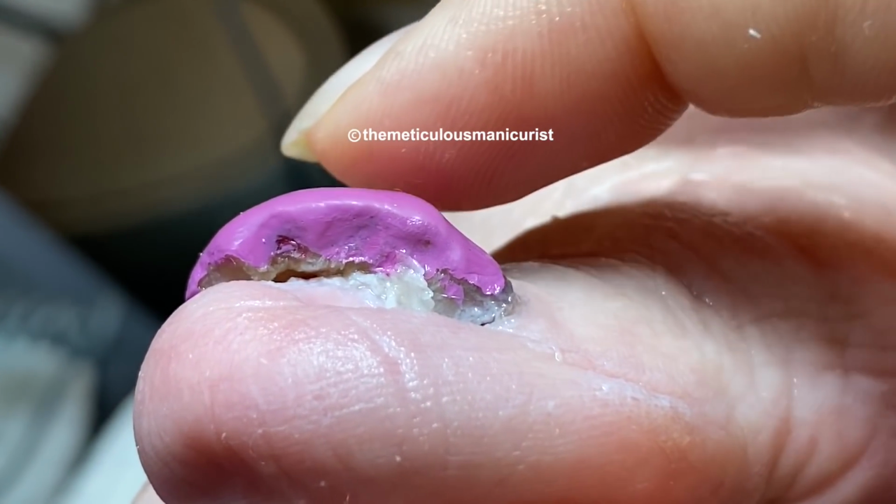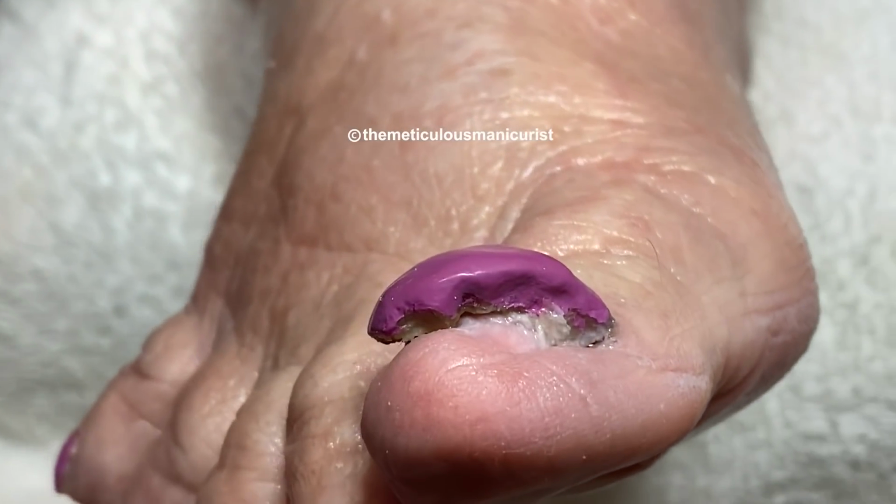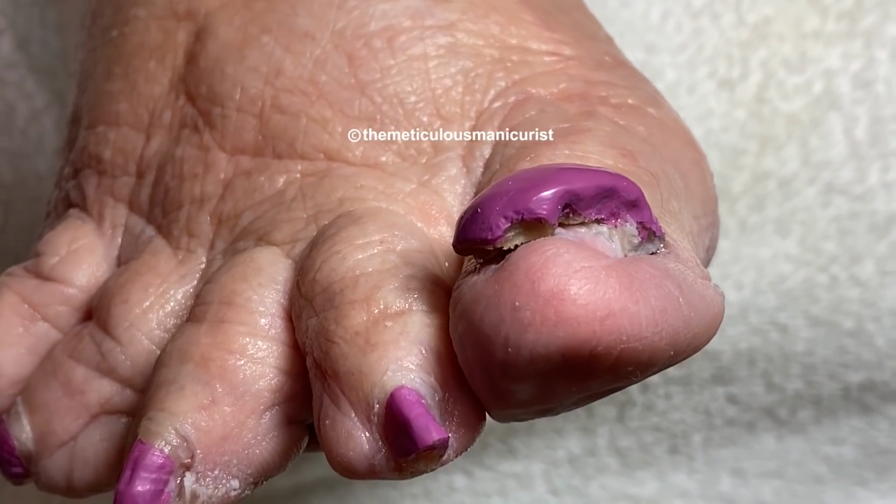Yeah, most of this toenail is going to come off. I'm about 100% positive.